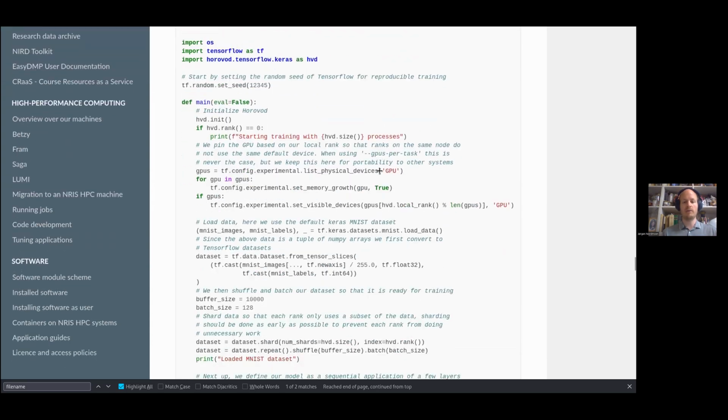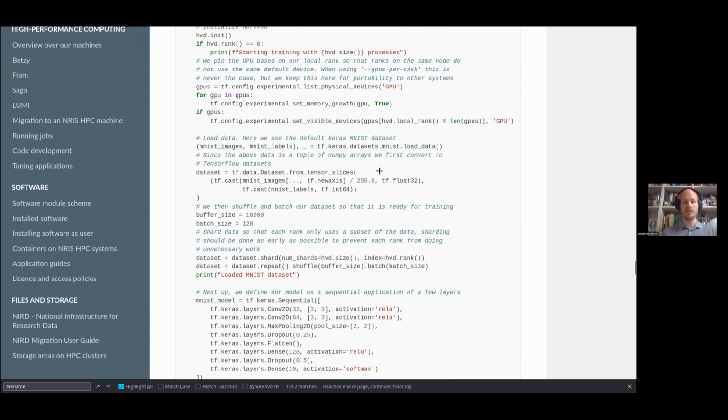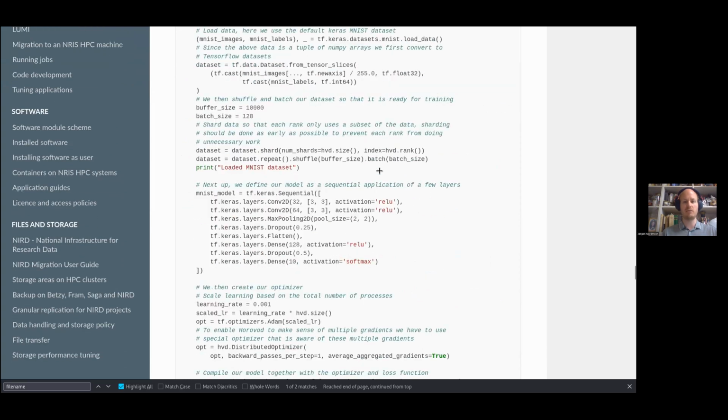So, okay, we've initialized MPI. Going a bit further, we see some GPU initialization. We'll quickly jump over that. Here you can see that we load data. This looks very much like TensorFlow Keras loading, and that's because it is. There's no special magic here. The first Horovod speciality actually comes here.